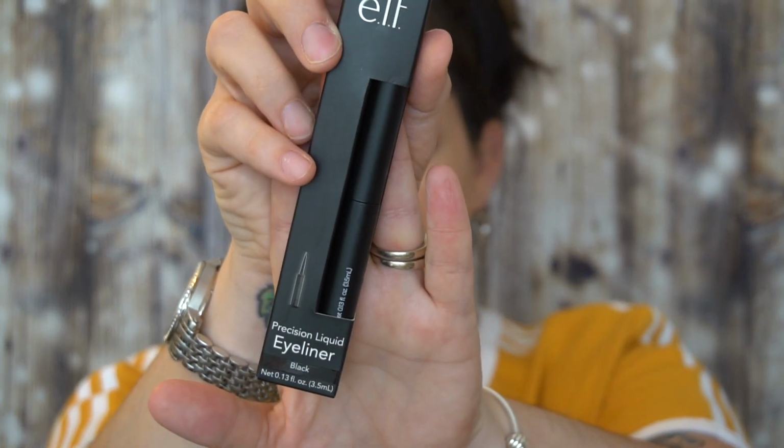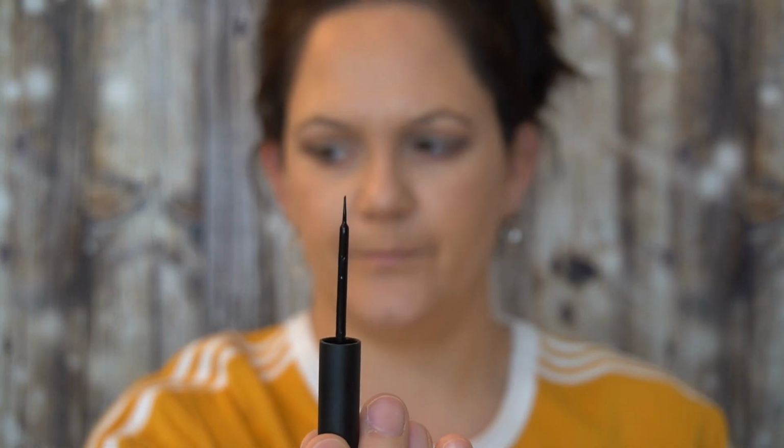And I have the Precision liquid eyeliner. It's just a little brush. Again, depending on which kind you want, I like liquid, it's super easy to apply. And definitely, on an everyday look, I don't always go for a wing. So sometimes I just line that top part of my eye. I don't do a wing. That's it. And then this Essence Princess Lash mascara, I believe is like $4.99.